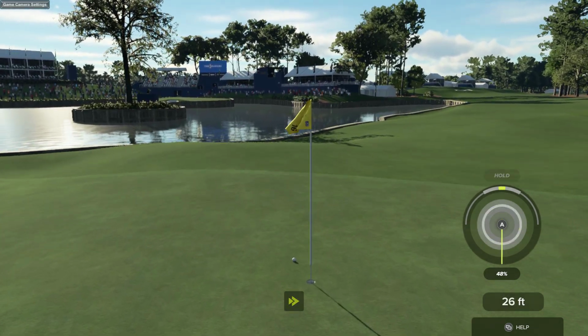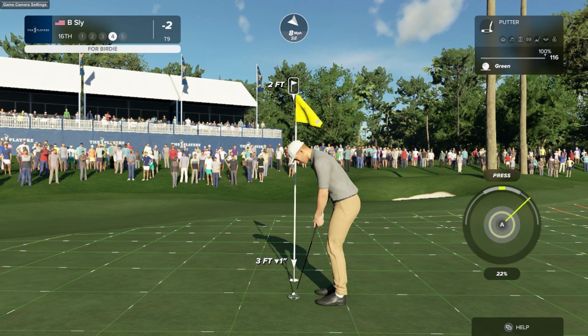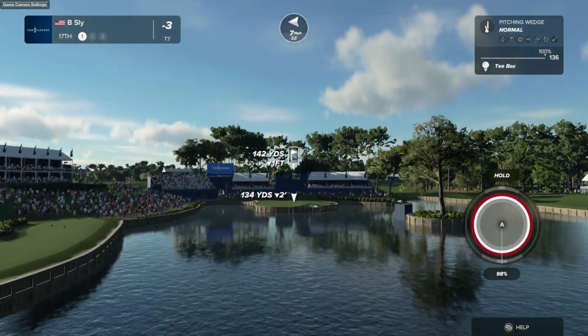That was a gallant attempt. Putting for birdie. Mark it down. That's birdie number 5. 2 in a row there, Luke. Getting their groove on. All right, Rich.